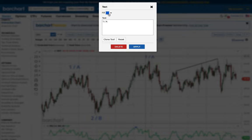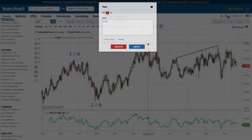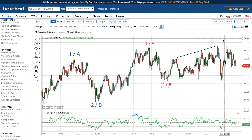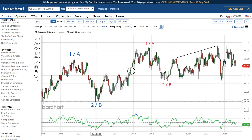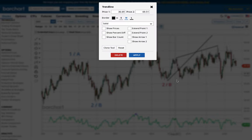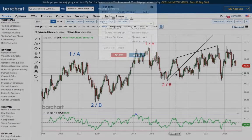And I'll talk about why. Wave 1, wave A. Wave 2, wave B. So we make this new high. So has it reached the equal legs target for wave 3 or wave C? The answer is no. The length of wave 1 placed at the wave 2 low hasn't been met for wave 3, and the length of wave A placed at the wave B low hasn't been met for wave C.